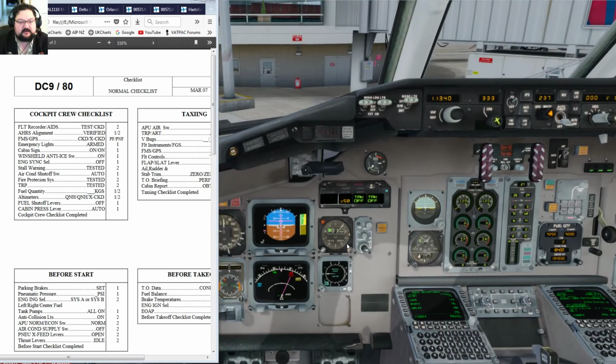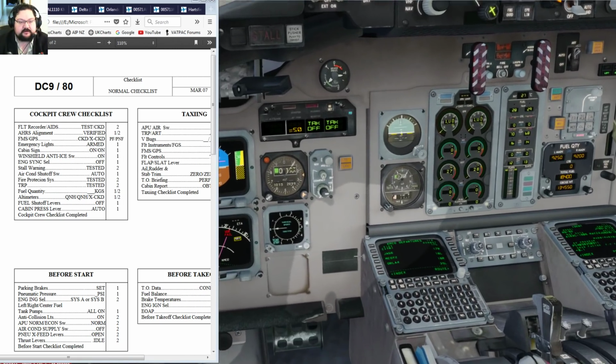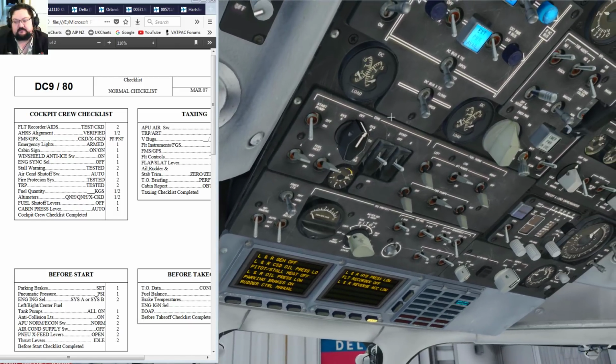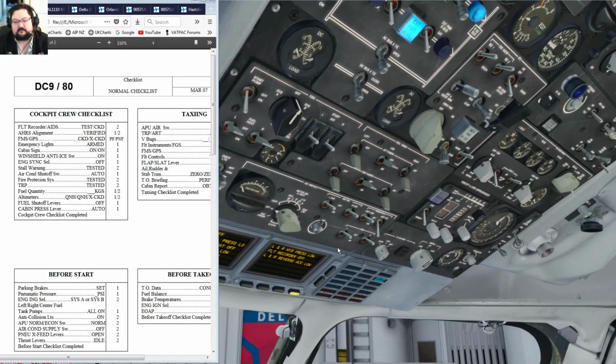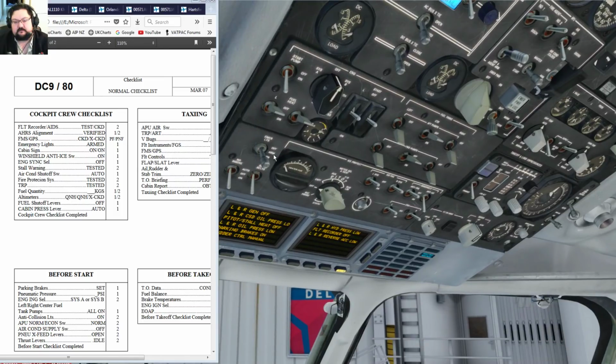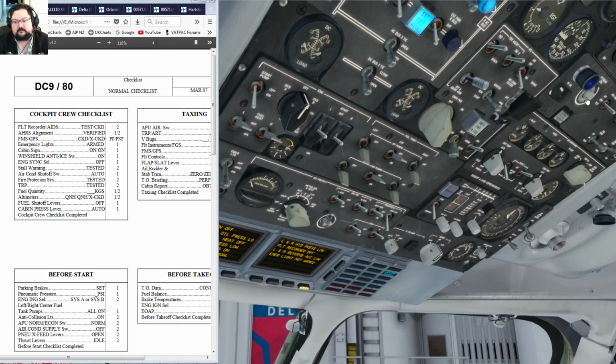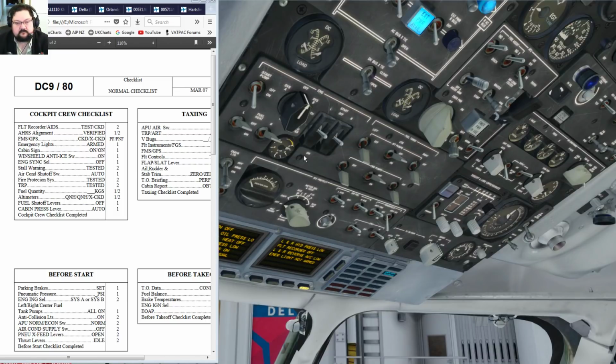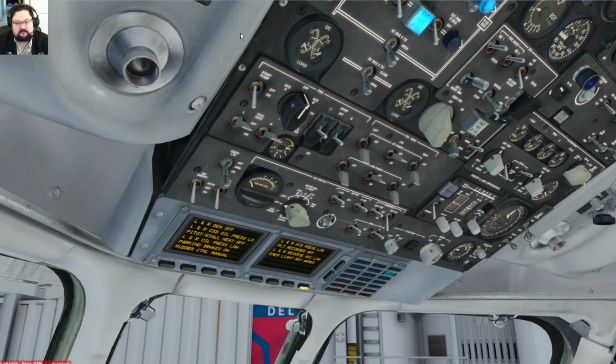ATRS is aligned, FMS GPS is set with the new routing. Emergency lights are on. Give me a second to check on it. Roger, we can accept that routing, Delta 2813. PA and emergency light test. Emergency lights okay.